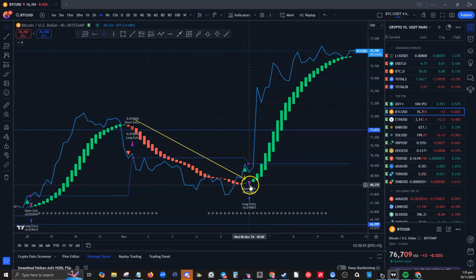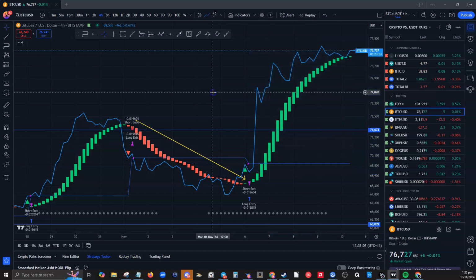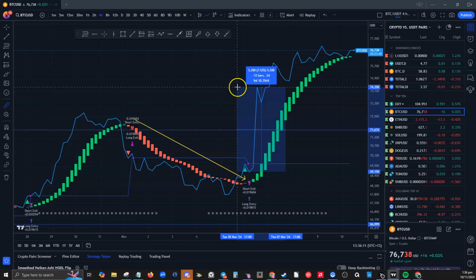And look at that entry from my indicator. We got in right there, and it went straight up. So that was the timing of that, that move. That was done in like 2 hours. It was like a 7.52% rise just in Bitcoin.